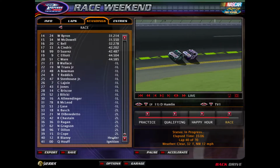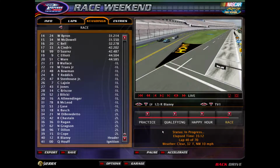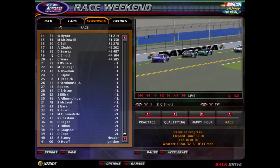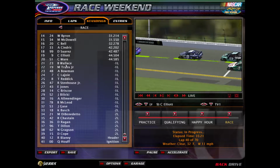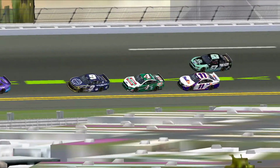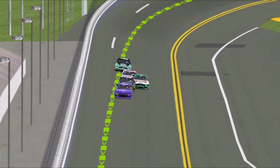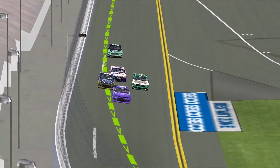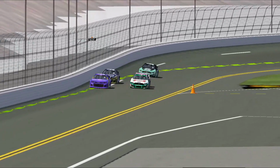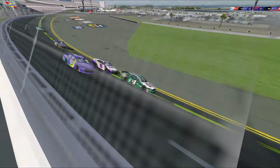Ryan Blaney is out of the race. He is blowing up as he comes down pit road. Let's see if he's already parked the car. Yep, he's already parked the car. There's Chase Elliott, who's running in 19th, the last car on the lead lap. Oh, but not for long, as the leaders have caught up to Chase Elliott. Kevin Harvick goes around him. Ooh, almost contact there. The slower cars check up.